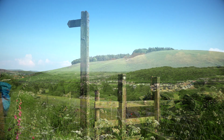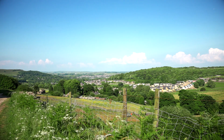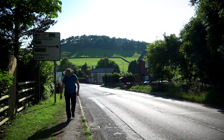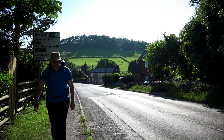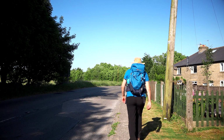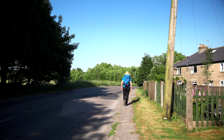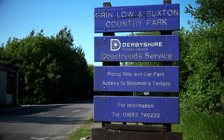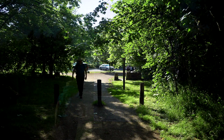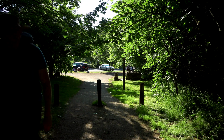This section of the walk needs a little skill reading a map, as there aren't as many footpath signs guiding you here, until the walk crosses the A54 and A53 roads. And I'm now walking along Grinlow Road for a short while, before turning left into the country park to see Solomon's Temple. One last push for the climbing now.